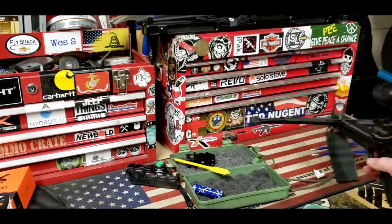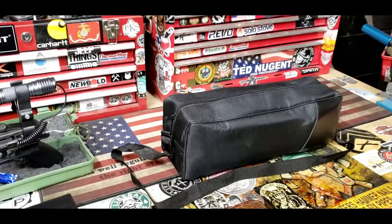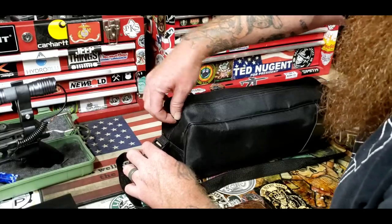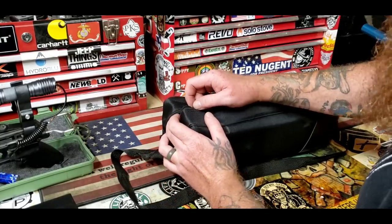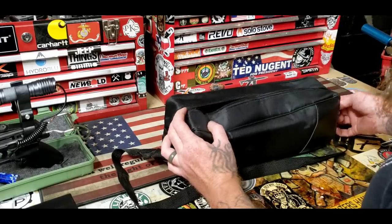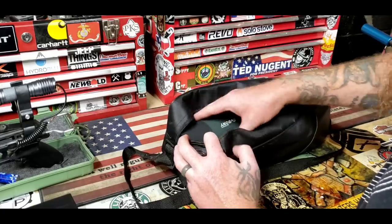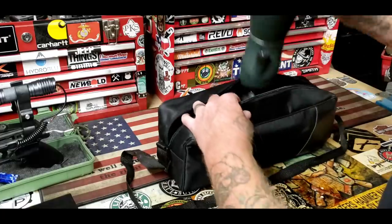All right, I got another crazy item to show you. Last item. This one is for the guy that needs a spotter. You need a spotter? This is your spotter. Let me get this out, very carefully. Very delicate item.